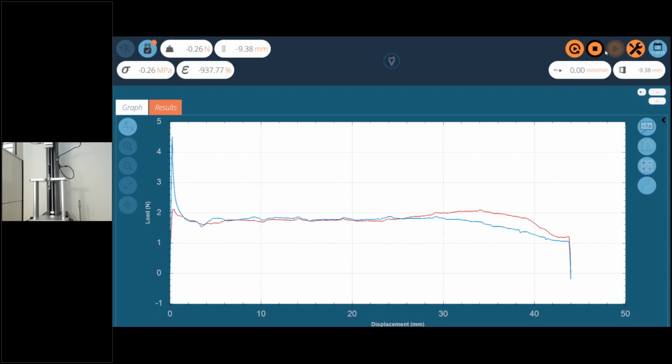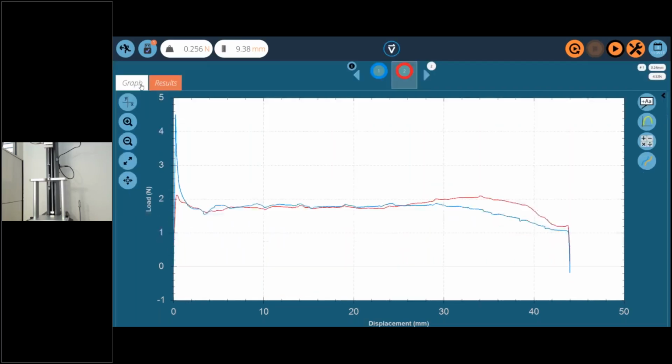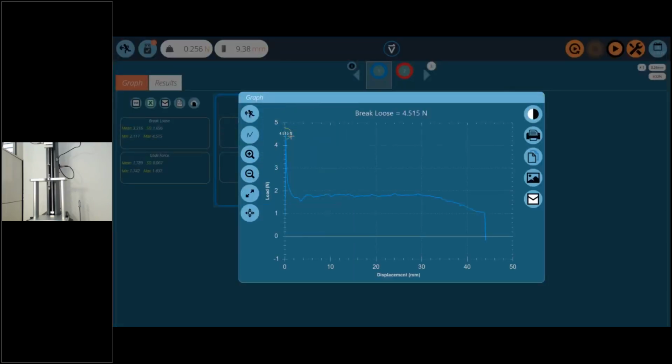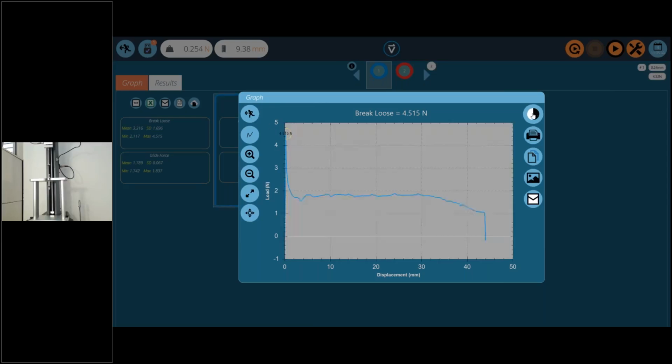All right, so that completes the second test. So now if you toggle from the graph to your test results, you can look at your calculations. Test number 1 is catching that peak break loose value here at about 4.5 newtons. As you can see, it's right there. Let me change the contrast a little bit so you can capture it.